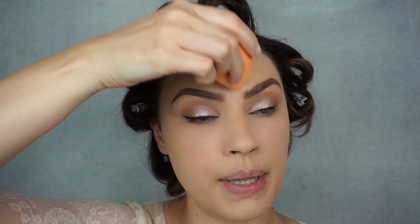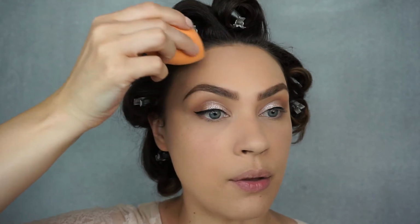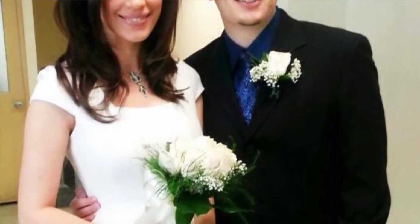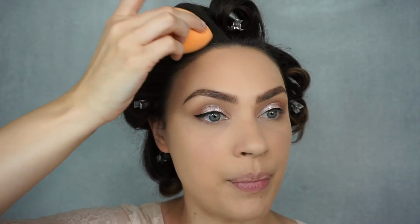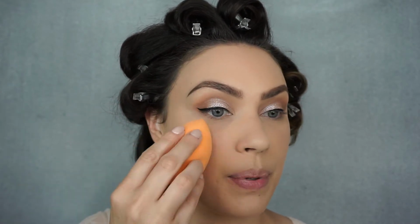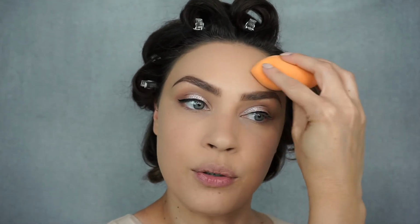So while I'm blending my foundation, I'm going to tell you guys a little bit about my wedding day. When I got married, I was 3 months pregnant and we just went to the courthouse with my husband's family, with our family. We didn't have a big wedding. We didn't have a big party because we were saving up to, you know, bring a new life into our lives. So it just didn't seem right to do that.